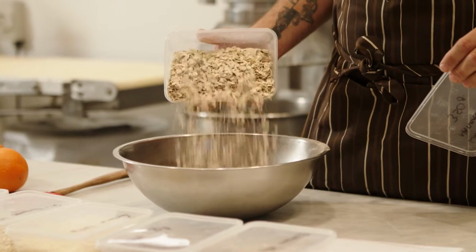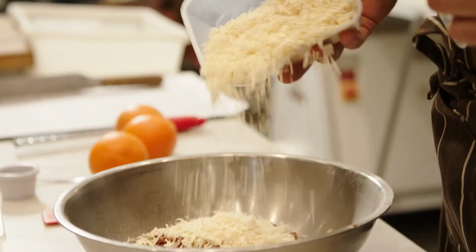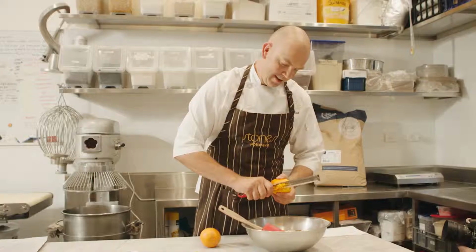So to start with, we put the muesli mix in the bowl and add the pistachio nuts, then the pecans, the coconut and the almonds and the brown sugar. And then we grate the orange zest to give it a nice aroma.